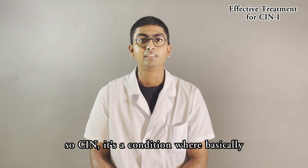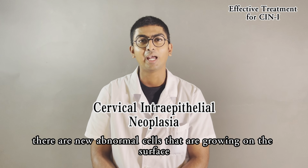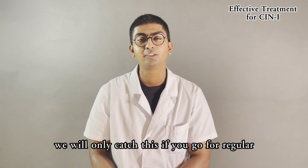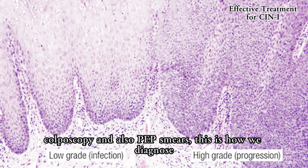So CIN is a condition where basically there are new abnormal cells growing on the surface of the cervix. Usually we will only catch this if you go for regular cervical screening, where we do some cervical biopsy, colposcopy, and also pap smear. This is how we diagnose the CIN-1.